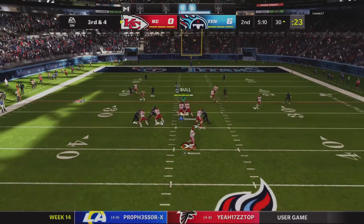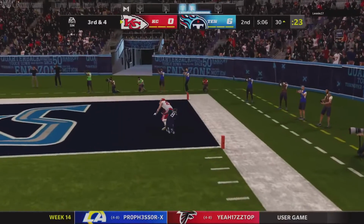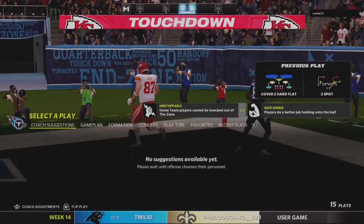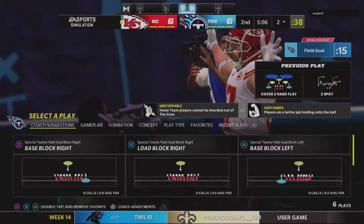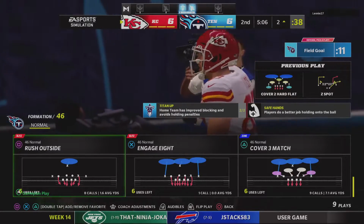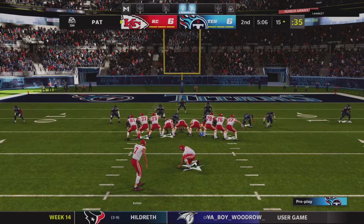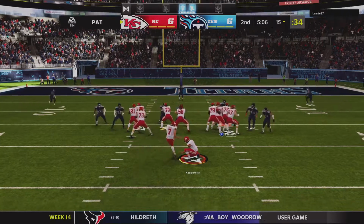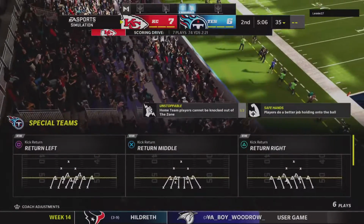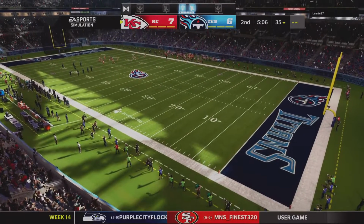To throw, it's Mahomes. Open man here. It's the tight end, Kelce. And all the way in for a Kansas City touchdown. Travis Kelce hitting double digits with his 10th touchdown of the season. And the Chiefs have tied it, and they can take the lead with the extra point. Extra point by Butker is on target, and they take the lead here at 7-6. Titans 6.